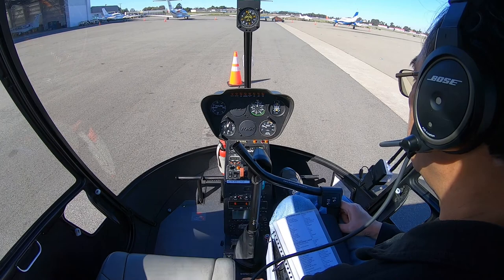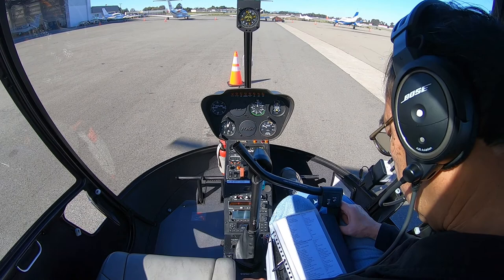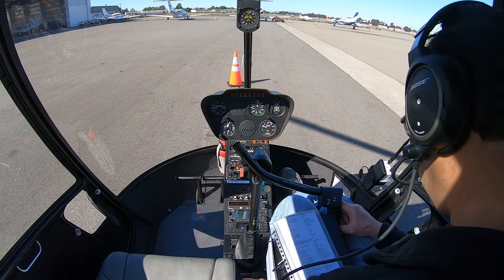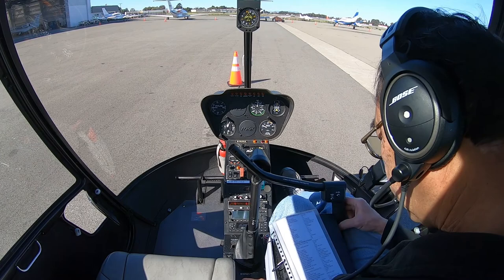Mike, you can cross runway 28 right at Delta and contact ground point 4. Cross 28 right at Delta, ground point 4. Doors are latched. 2-4 Golf, make left close traffic, spot Charlie, clear for takeoff, clear to land. You got it, 2-4 Golf, on the go.